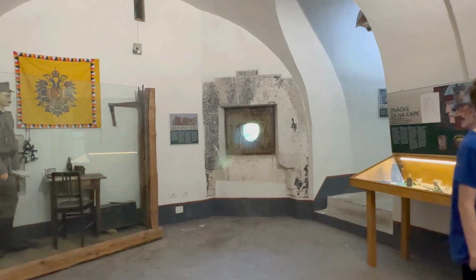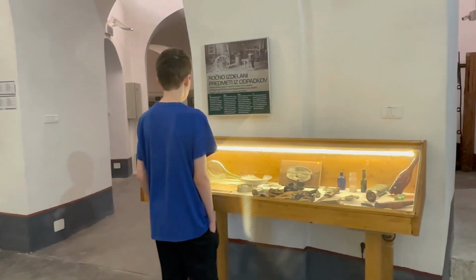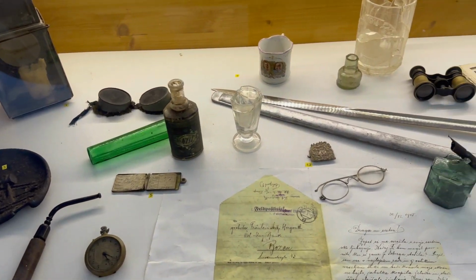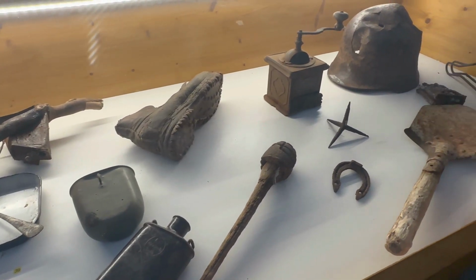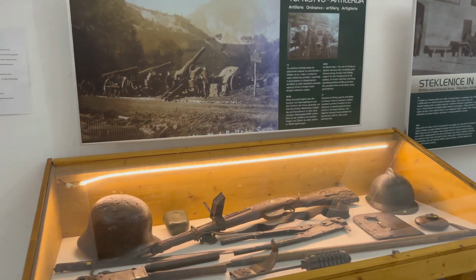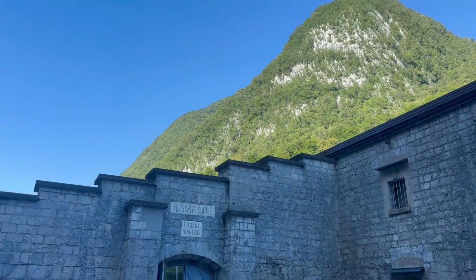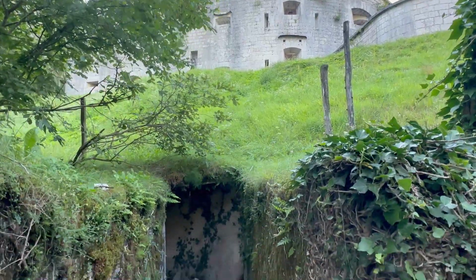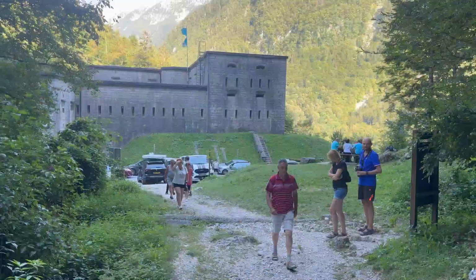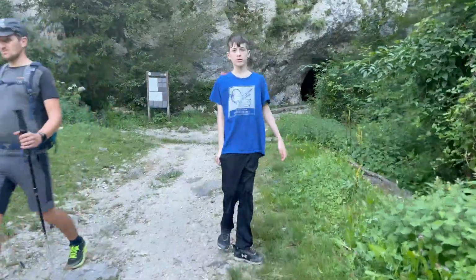The fortress has since been turned into a museum that showcases the history of Kluže Fortress and Fort Herman, which sits on a hill about 100 meters above Fort Kluže. After exploring the fortress, we crossed the road to a wide gravel path that leads up toward Fort Herman.